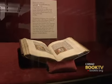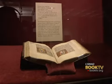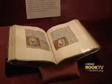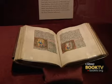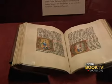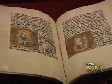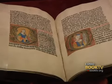Then the final book of hours in our exhibition is one by a Dutch artist, and it is open to illustrations of 2 of the saints to whom prayers would have been offered. In this case, St. Catherine of Alexandria on the left and St. Barbara on the right.